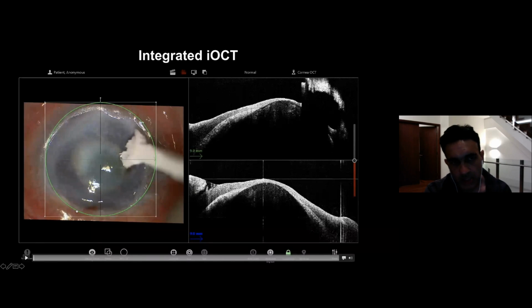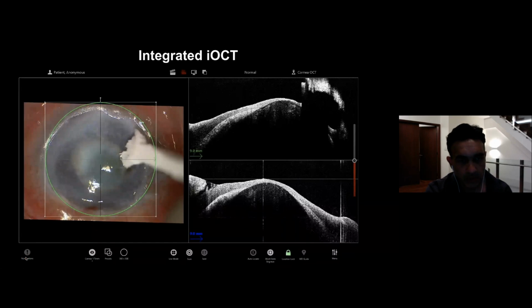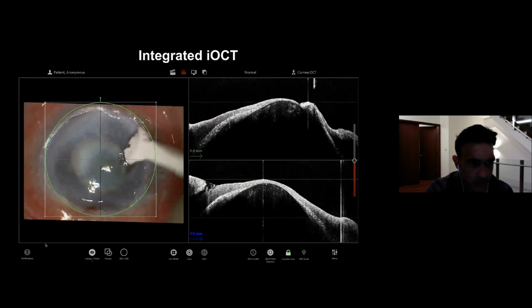Now, she's still on intensive antibiotics, and you can see that obviously she has had a pretty good response, even though the cornea is melted, but she has her hypopyon still left in the anterior chamber, but it's a lot better than the preoperative picture that I showed you. Oops. Okay, so this is the surgery. Let me show this again. Okay, so this is the surgery.